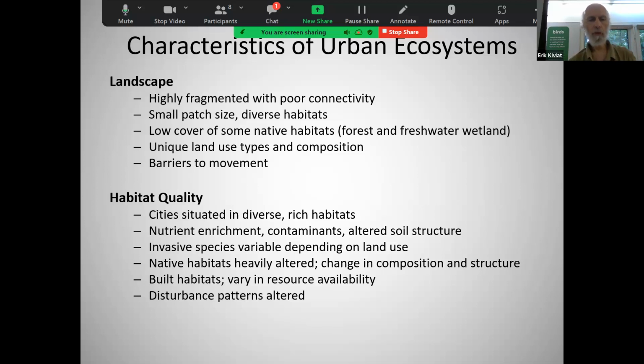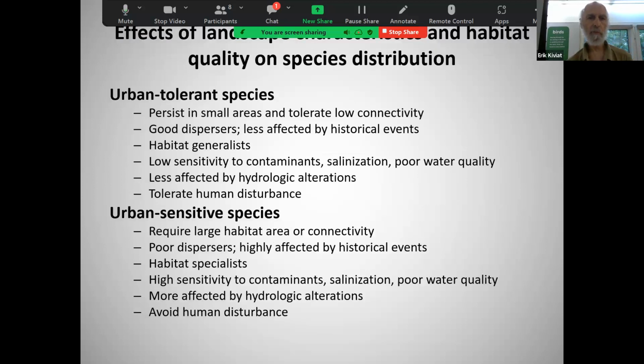And disturbances from factors like flooding and windstorms and wildfires, of course, are different in urban environments. So generally speaking, we've divided wild species into two groups, urban tolerant and urban sensitive. And there are other kinds of categories that have been used by other ecologists that are roughly comparable to these.